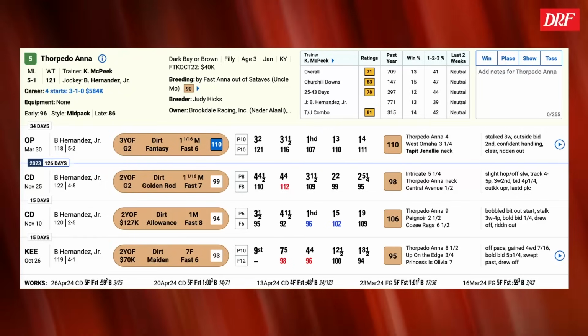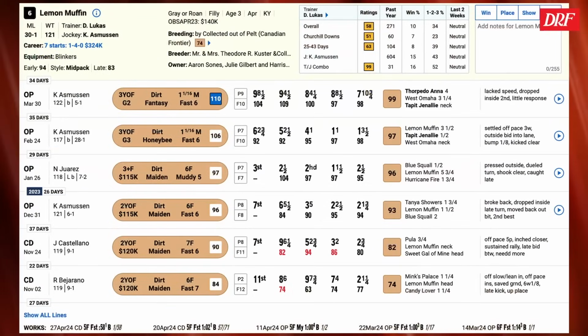The number 6 is Lemon Muffin, and she finished far behind Torpedo Anna in that Fantasy that we just took a look at. She got off to a slow start, was really out of position every step of the way and never made a rally. She was an upset winner of the Honeybee just prior to that, kind of like Where's My Ring, actually breaking her maiden in a graded stakes race and thus earning her spot in this Kentucky Oaks starting gate, Craig.